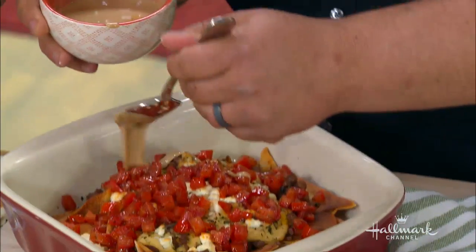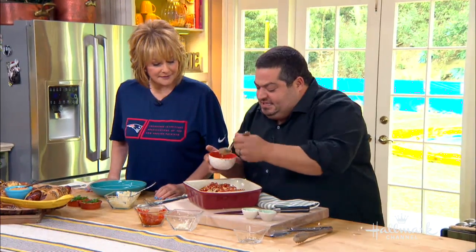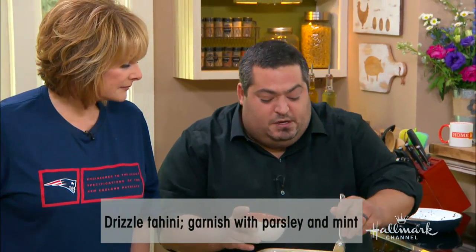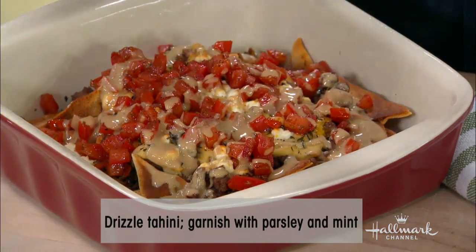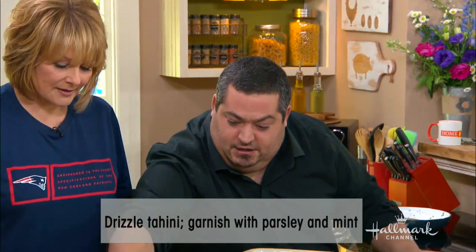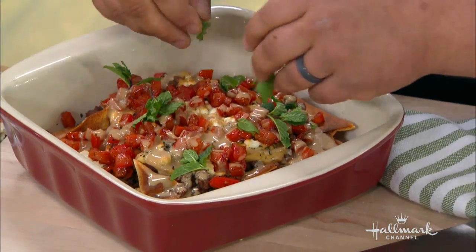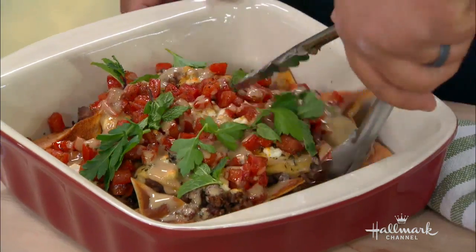I'm going to take a little drizzle of tahini. What is tahini? Tahini is like a sesame paste kind of sauce that you would see on falafel and stuff like that. You can get it at any specialty grocer. And then finally, I'm going to take a little bit of mint, that looks delicious, and a little bit of parsley.